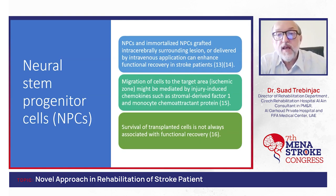So when injuries happen, when the stroke happens, there is production of these substances, and these substances somehow guide the cells to the right place. Another interesting observation from one study is that survival of transplanted cells is not always associated with functional recovery.